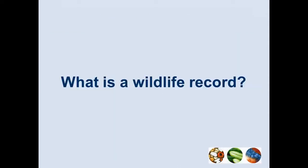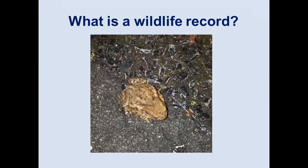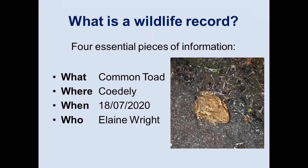So what actually is a wildlife record? You might have gone for a walk of an evening and seen something interesting like this lovely toad that I saw last year, and you're wondering how you make your sighting into a record. In order to do that, we need to capture 4 essential pieces of information. We need to know what you saw, a common toad in this case; where you saw it, so the location name and also a grid reference, but I'll talk a bit about those more later; when you saw it, so the full date ideally; and who saw it, so the full name of the person that saw it. Once you have those 4 pieces of information, you have a record. And you just need to enter it into a system or capture it in some way in order to pass it on.